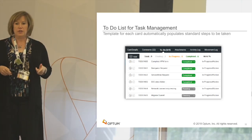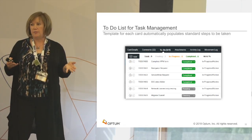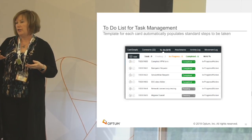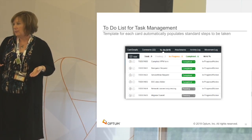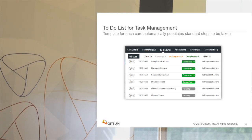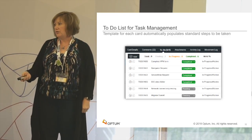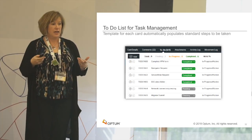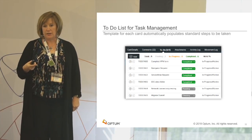And one of the things that they're doing is they've identified the types of work they have into card types. And with those card types, each card has a template. That template, when you open a new card, will automatically populate a to-do list with the standard work associated with that type of card. So if I open up this card, I'm going to see things like complete the VPN form, Navigator request, ServiceNow request, ECC sites folder. All of that's automatically populated each time that type of card is open. So then when I take that work, I pull it in and I start working on it, I'm just going down the list. And I know everybody's following the process.